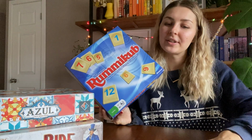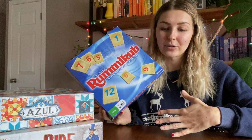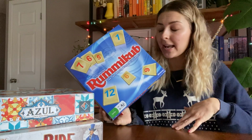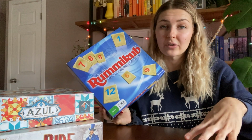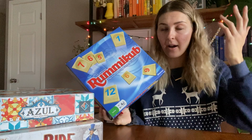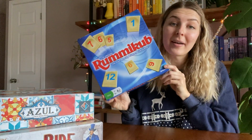But basically all the tiles with different numbers and colors are flipped over. You have a certain amount to begin with and you have to play or use all your tiles, and the first one to do that wins the game. But you can only place tiles if you have 3 or more of the same number in different colors, or you have the same color, which is a run, like 1 through 5 or whatever. That's kind of the vibe of this game, and it's really fun, and I recommend the fast version.